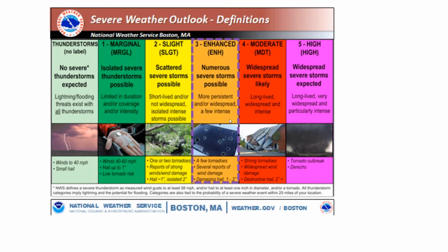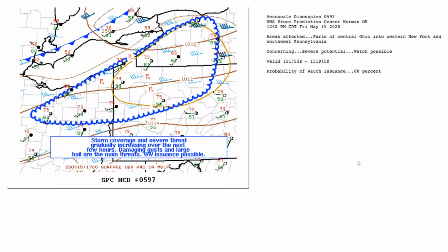And this graphic, we did send out on social media. It just explains the 5 levels. Usually we are more familiar with marginal or slight risk, but enhanced risk was introduced for that day. So that means numerous severe storms are possible. A few could become very intense, and there could be a few tornadoes, a lot of wind damage as expected, and some large hail is also possible.